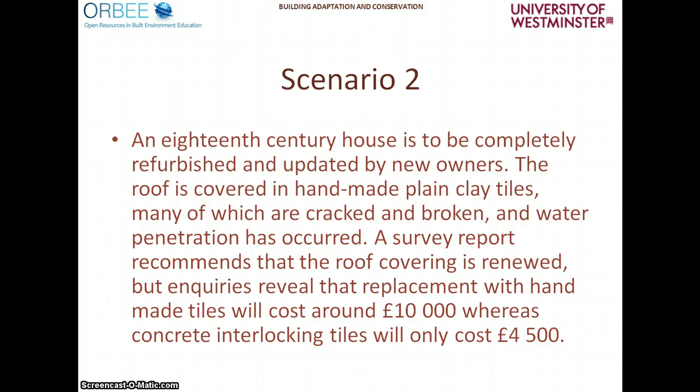However, here's a difficult financial decision that has to be made, and it's one that often arises with historic buildings. If we're going to replace the tiles with the same material that's on there at the moment, i.e. the handmade clay tiles, we're looking at a cost of around £10,000. Alternatively, we could go for a cheaper option with concrete interlocking tiles, and these will only cost around £4,500. So what do we do?